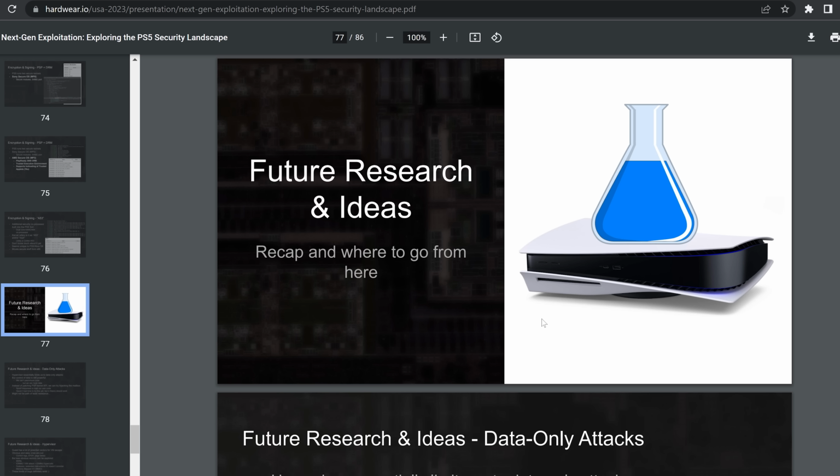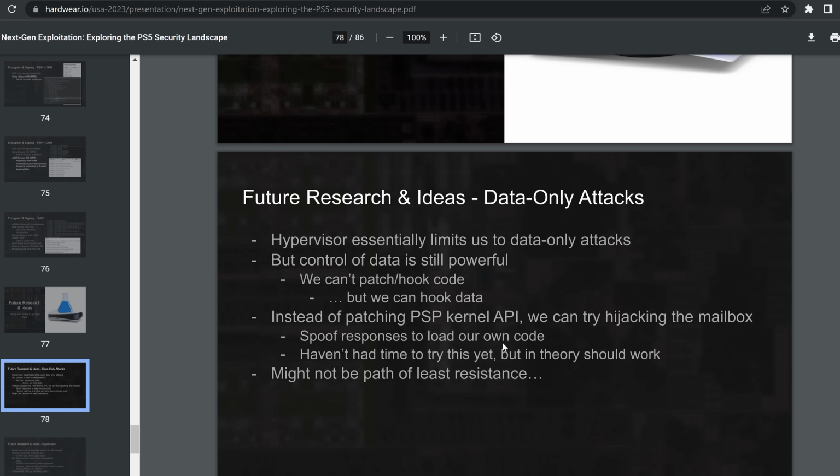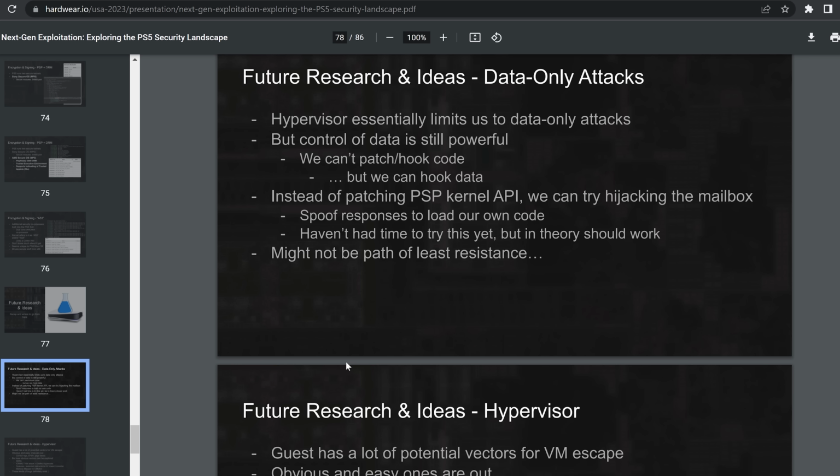If we scroll down further, we get to the slide for future research and ideas, a recap, and where to go from here. So we've got future research and ideas: data-only attacks. The hypervisor essentially limits us to data-only attacks, but control of data is still powerful. We can't patch or hook code, but we can hook data. Instead of patching the PSP, the Platform Security Processor, which I did talk about in a previous update, kernel API, we can try hijacking the mailbox and spoofing responses to load our own code. I haven't had time to try this yet, but in theory, it should work. But it might not be the path of least resistance, so there may be easier options to attempt as well. This may be quite involved and quite difficult to pull off, but still possible.